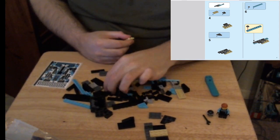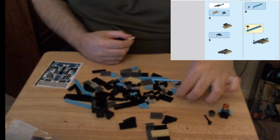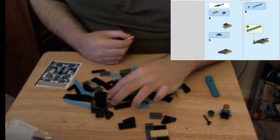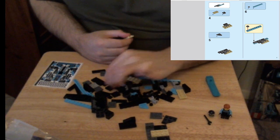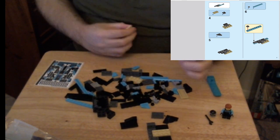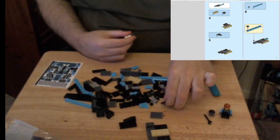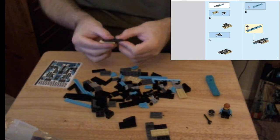Based on the little inset picture, this assembly is not symmetrical, meaning we can expect that this step we're going to do twice, in mirror, one for each side of the car. I would assume so, at least.